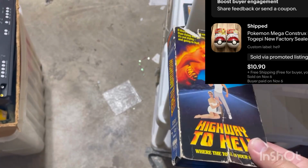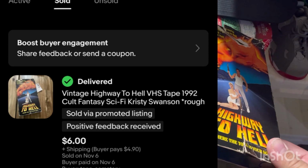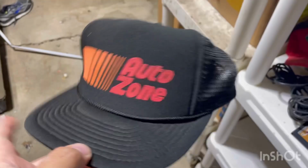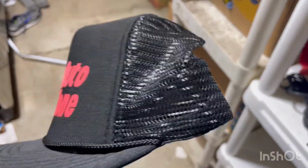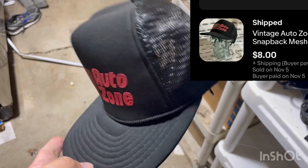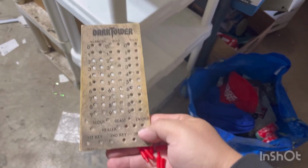Bought a whole bunch of horror VHS. This one is in terrible condition, as you can see, and it sold anyway, not for very much money, but I've made a ton of money on horror VHS. This is a fairly common hat, snapback trucker mesh with the recognizable logo. Doesn't sell for a ton of money, but I normally pick it up for $1, and I've probably sold 8 or 10 of these. More Dark Tower.